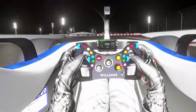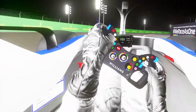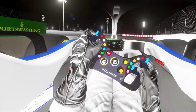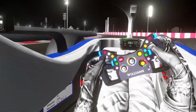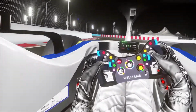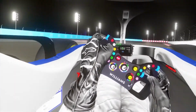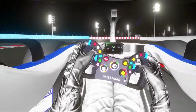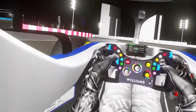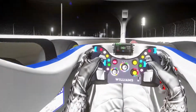Let me know in the comments what you think about Saudi Arabia. I personally think it's a bad place to go to because of their human rights history and whatnot. And I don't think we're going to get much racing on the track, particularly in 2021. We'll have to see how the new cars look further on. But who knows? It may end up being an absolutely amazing track. So let me know in the comments.